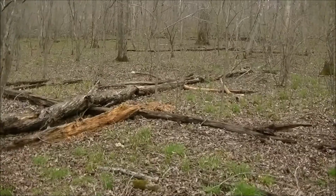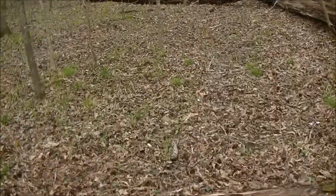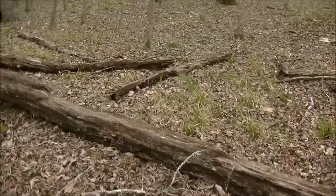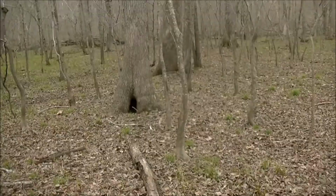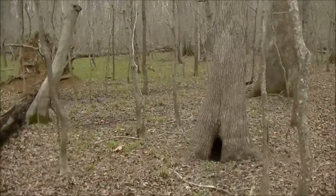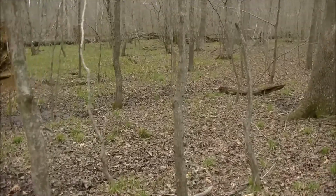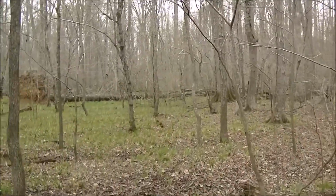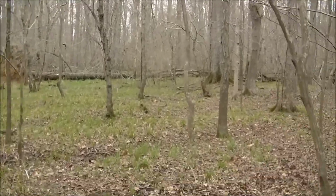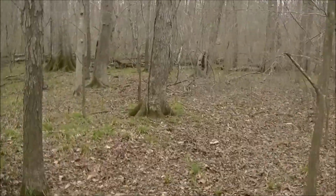Moving some fallen logs and so forth. I would actually probably have to take my bike, bring it down here with me, and cut my path continuously. So that way I can basically size it to me and the bike. That's going to be a long day. I could probably get it done in a day though.